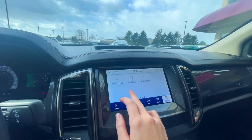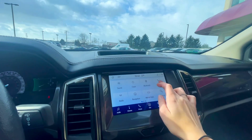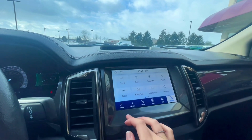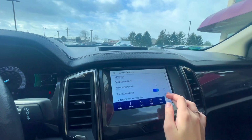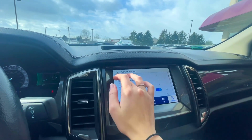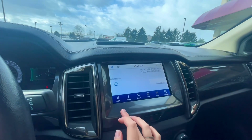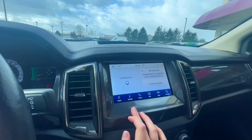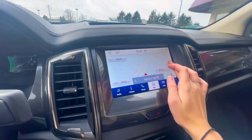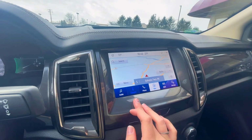Going into settings and menu, you also have lots of other apps that you can control and know the vehicle about. Going either through settings or phone, you can go ahead and easily connect a Bluetooth device. Then of course you have your settings with your adjustments and customizations. And of course you have navigation. So with connecting your device, you can either use Apple CarPlay and Android Auto Maps, or you can go ahead and always use the navigation that's built into the system.